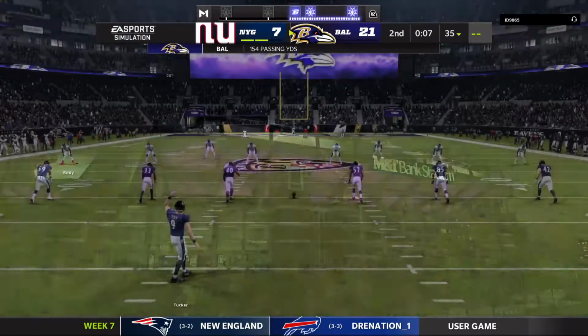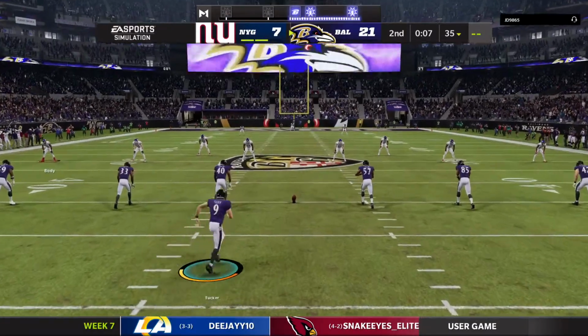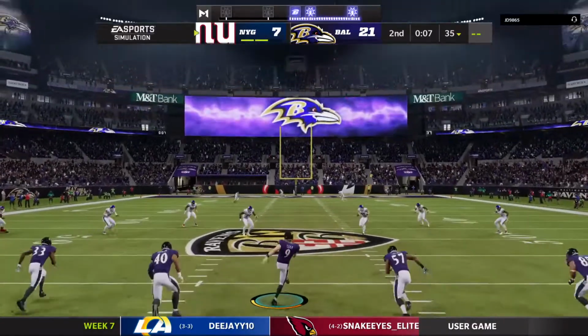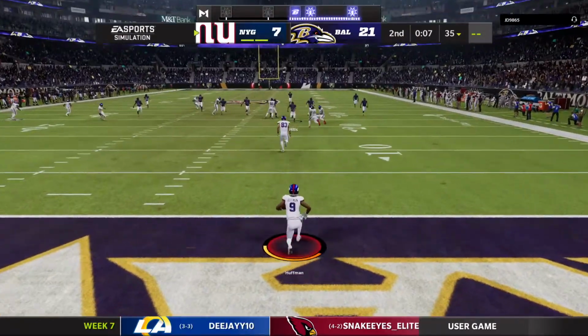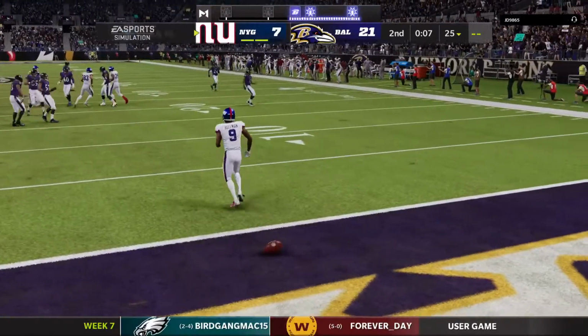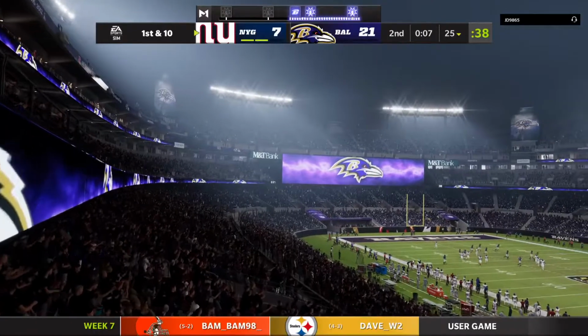Maybe time for one play on offense. 7 seconds to go in the half as the kick is away. And not wanting to risk anything here late in the half, he'll just take a knee, and they'll bring the football out to the 25.